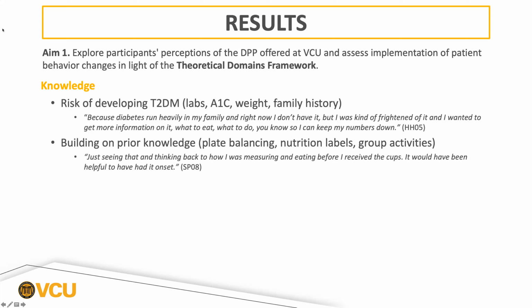And then, some participants knew that they were at risk, and some of them already had some knowledge, but wanted to use the program as a means to build on previous knowledge, namely with regards to the whole plate balancing, what types of exercises to do, how to read nutrition labels, and so on. Just seeing that and thinking back to how I was measuring and eating before I received the cups, it would have been helpful to have had it on set.